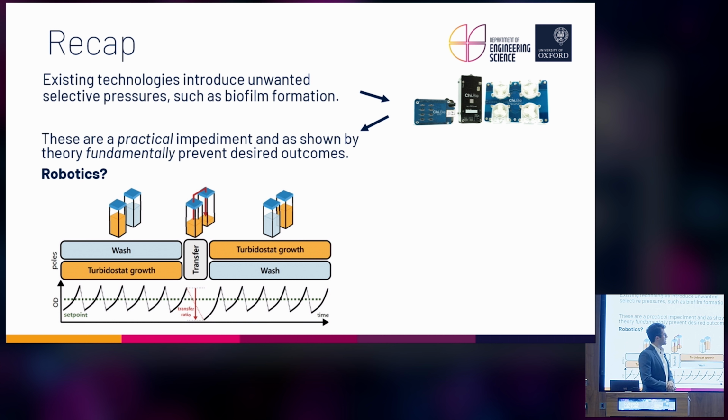And so we can see on the left here, I start out with my cells growing in one test tube, and I'm cleaning the other side, and then I move my cells across and I clean the first side. And so I go back and forth to try and build a system which is able to prevent some of these pressures. And there's a whole bunch of other pressures that we're trying to eliminate in this case as well, which I won't get into.